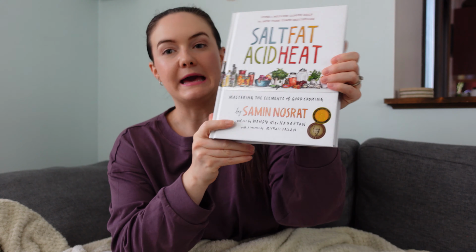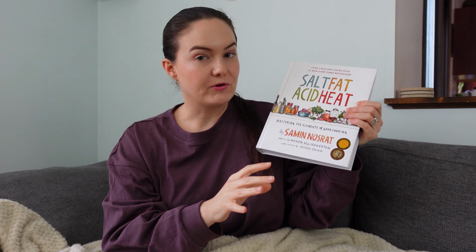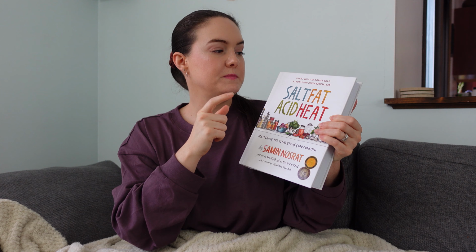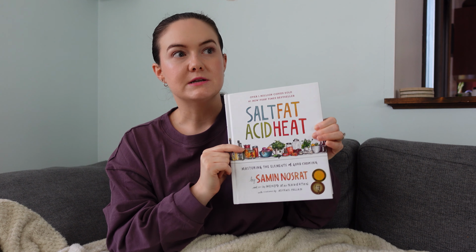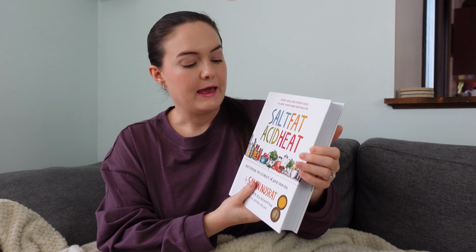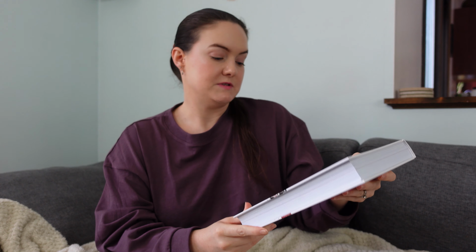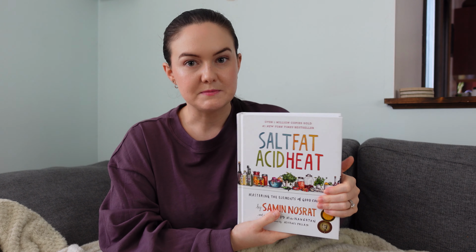Next, we have Salt, Fat, Acid, Heat by Samin Nosrat. This is a book that I have known about for a long time, but haven't had in my own personal collection. I first became aware of this actually through the Netflix series by the same name. And it's really about how to make delicious food that tastes good, mastering the elements of good cooking. So it's a how-to book about cooking, but it also has recipes in it.